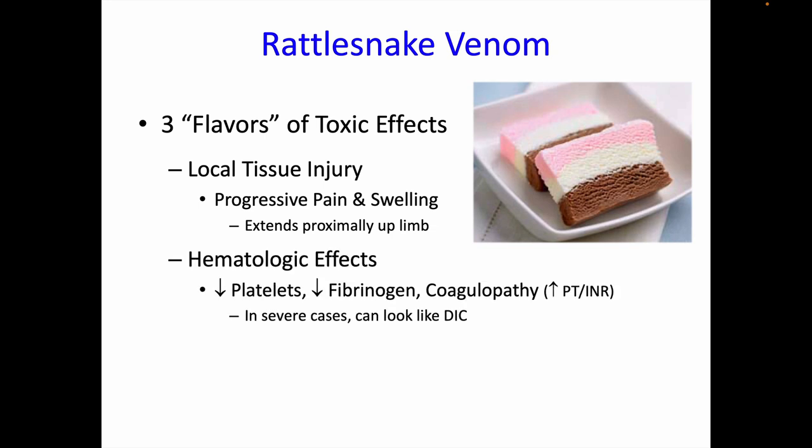Another thing that happens are a number of hematologic effects. There are different components of the venom that can decrease the platelet count, decrease the fibrinogen, increase the prothrombin time/INR, and all of those together look like DIC, disseminated intravascular coagulation, when in fact it's not. But that's mostly an academic point. All of these changes increase your risk for bleeding.